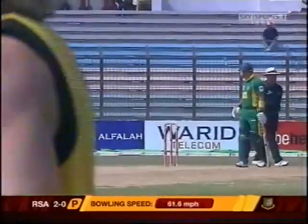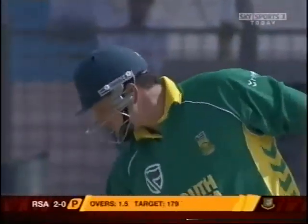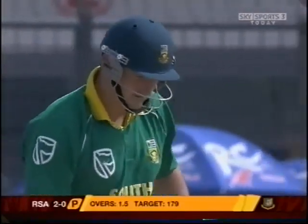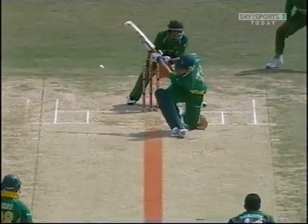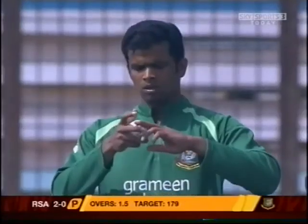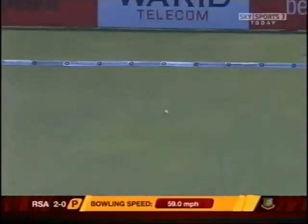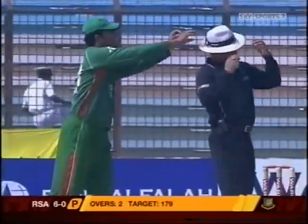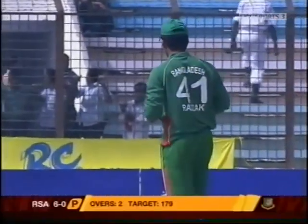Way outside the line of off stump. Was dismissed in the Test match here, playing the sweep shot to Razak. But this was a long way outside the line of off stump. No chance of an LBW there. Good start for Razak, 5 dot balls. Could be runs off the bat. Not convincing enough, but flies off the outside edge to the boundary. So Smith off the mark, and South Africa 6 for no loss. Last delivery of the over goes to the boundary, which will be frustrating for Razak.